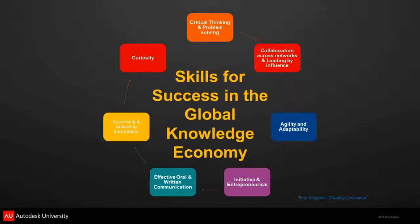Accessing and analyzing information. We all know there's so much out there, and some of it is just, well, you know, if it was on the computer, it must be true, right? So being able to look at that information, what's valid, what's not, what's the basis for saying that it has some validity. And then the last thing he has is curiosity. So that's Wagner's take on the need for what he says, not educational reform, but reinventing education, is to really focus on these things. Could you go to the next one?